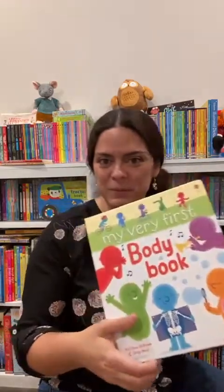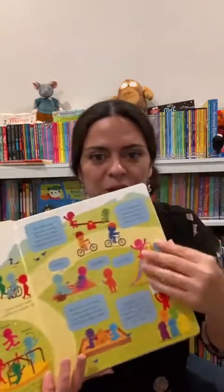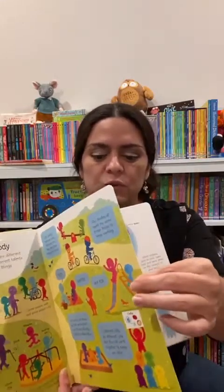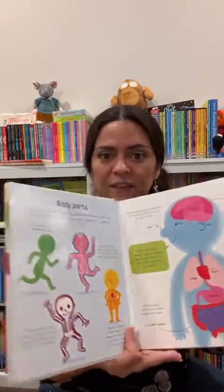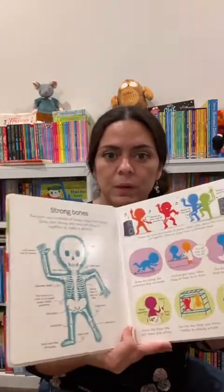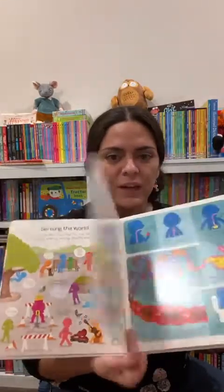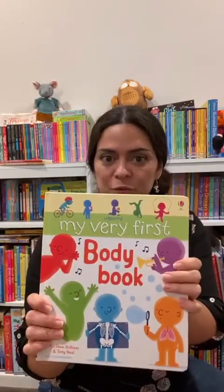The body books tend to be pretty popular at my market, so I got a new one. And this one's got the nice thick hard pages, so it's really thick cardstock, so it's easier for the kiddos to turn. It's a step in between board books and real pages. And this one is all about body parts and everything about the body. I think there's a page on the five senses and everything. So it's a really great My First Body Book.